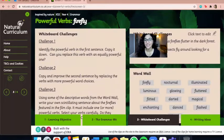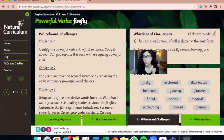So the sentence that they are talking about is, thousands of luminous fireflies flutter in the dark forest. So your first sentence is just there. And the link that you see in the bottom will take you to this page, so you'll be able to access this at home as well.